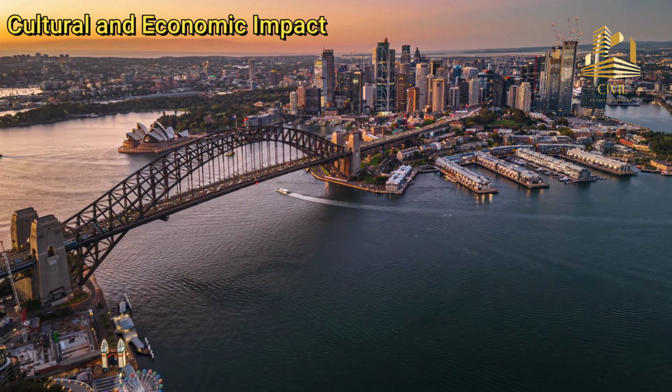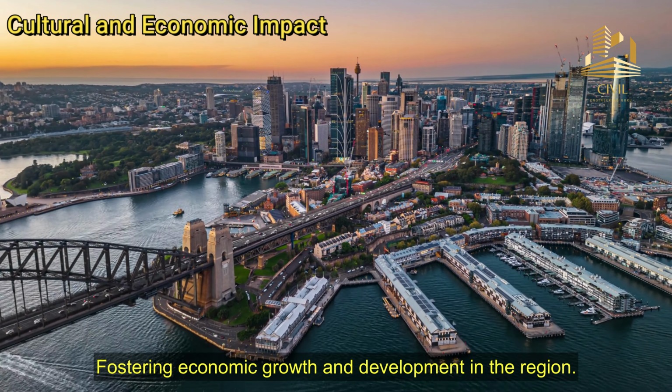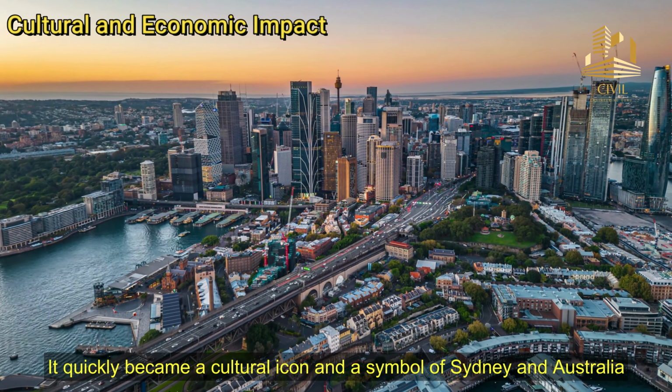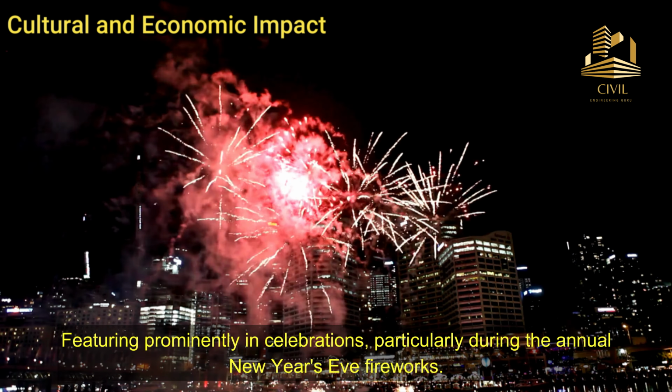Cultural and economic impact. The bridge significantly improved transportation between the Sydney Central Business District and the North Shore, fostering economic growth and development in the region. It quickly became a cultural icon and a symbol of Sydney and Australia, featuring prominently in celebrations, particularly during the annual New Year's Eve fireworks.